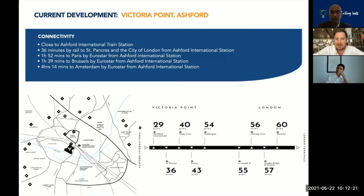Just to give you an example, I have a house in London and it's located within the M25, so it's on the underground. It takes me longer to get to my office on the underground from my house than it would for somebody who lives at Victoria Point, and it's probably three times further away in terms of distance. So the opportunity here to commute in 29 minutes is really one of the major focuses for us on why Ashford's a great opportunity.